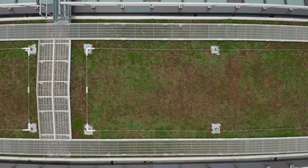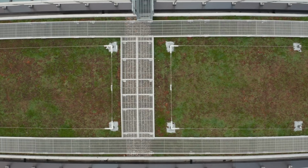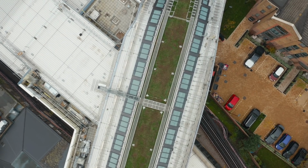Well, the Sedum Roof is a great opportunity to incorporate greenery and soften the environment. Clustered around the station are a number of buildings that do look down onto it, of course, and there's a great need to be a good neighbour with major infrastructure like this. The Sedum Roof is great for that.